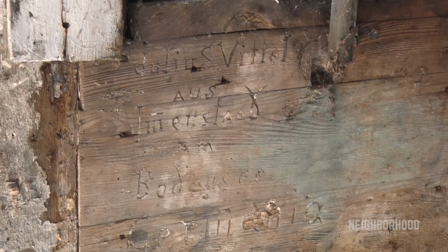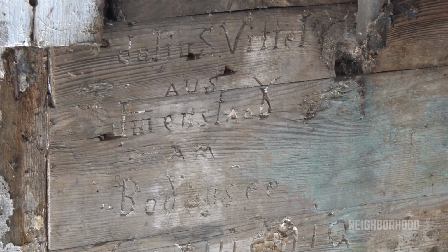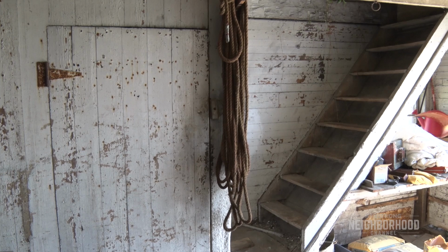But for now, as Matt pointed out, some of the architectural features of this barn are pretty cool. We have engraved dates and names. We have shadows of electricity that was here one time, actually a water pump at one time. So it was actually a very working barn. Upstairs, I mentioned, there's chicken coops and other storage that you normally find in a barn.